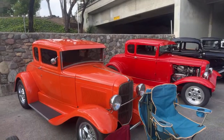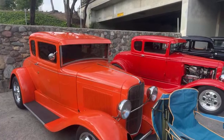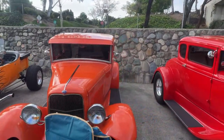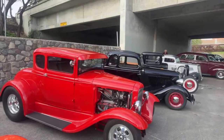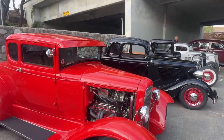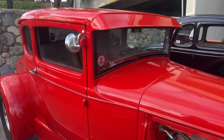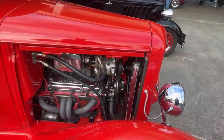All right. So here's a, looks like a 32 5-window. This is all buttoned up, can't really see anything. There's another, what looks like a 32 5-window. This could be 30 or 31 that just has the front gas tank filled in real well so that you can't tell. It's got a small block Chevy in there.